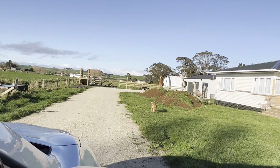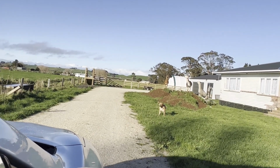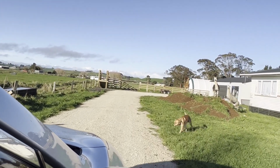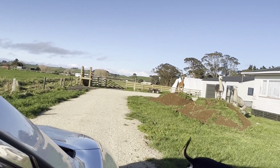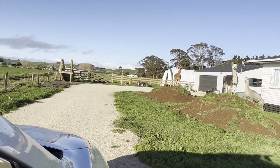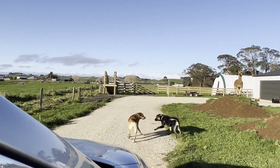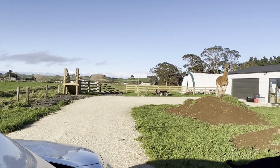So along this boundary here, we haven't done any new fencing, but we will eventually add some battens like we have on that front boundary, just to stop the neighbours' cows from coming through, because I have some young calves and they don't have any fencing that holds them in, so we'll need to do that on our side.